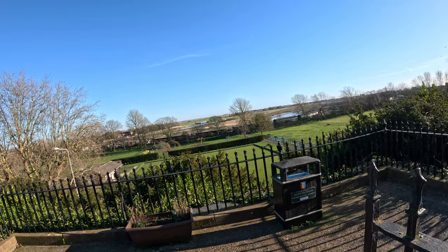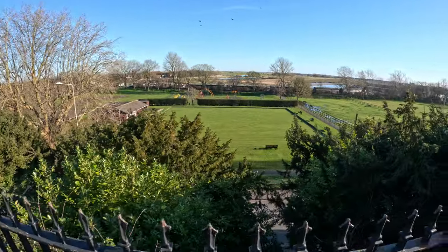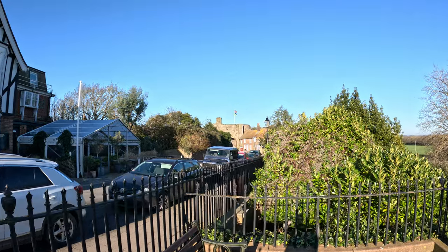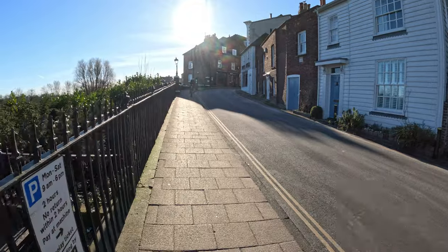Look at that, the viewpoint. You can see the estuary down there that runs through to the sea. The bowling green. Beautiful. Wow. English flag and Ukraine flag flying gracefully. Right, let's have a look.